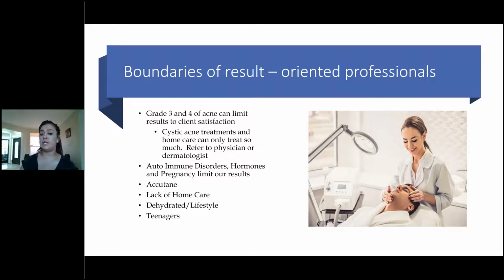So if they do go into a physician or a dermatologist and get put on medications that dehydrate the body, or they get put on Accutane, it's a big don't treat Accutane clients, but they're going to still want to have hydration put back in their skin. And just because people are going through grade 3, grade 4, seeing a physician and a dermatologist, getting that medication, we still can help them in specific treatments of hydrating, right?